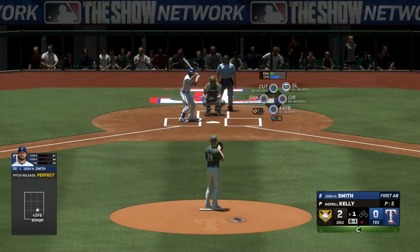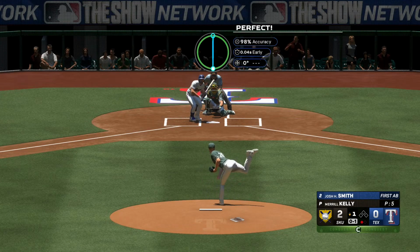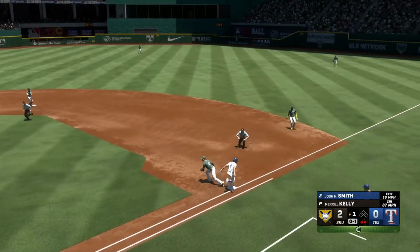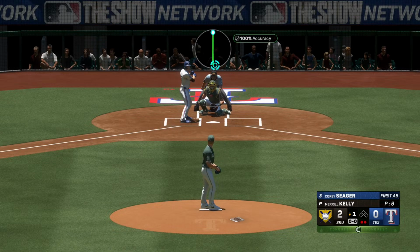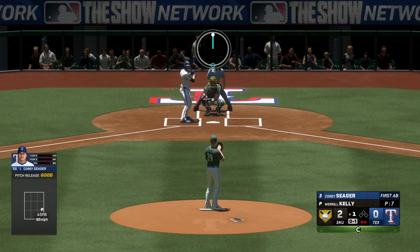Josh Smith in the box now. No balls and a strike. Now a drag bunt, third base side. And he barehands it over to first. And that's a great play for the out. Man, who doesn't love a sweet barehand play like that? That was amazing. Corey Seager in the box with 2 gone.